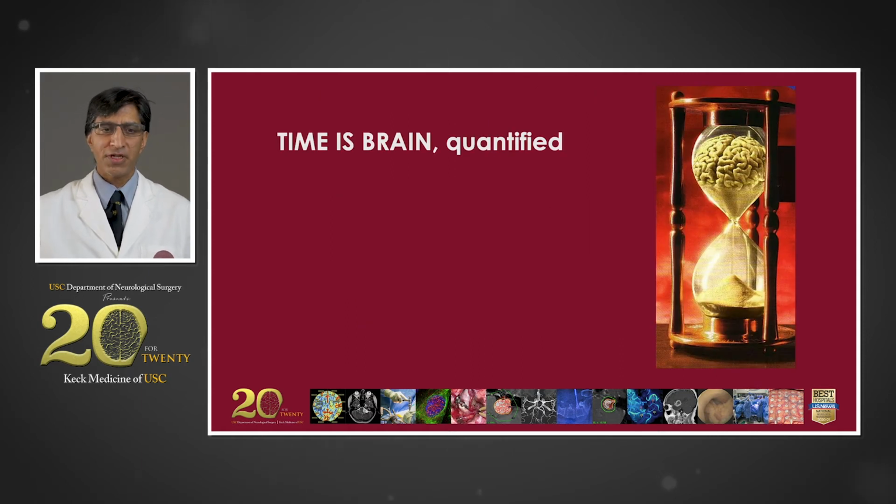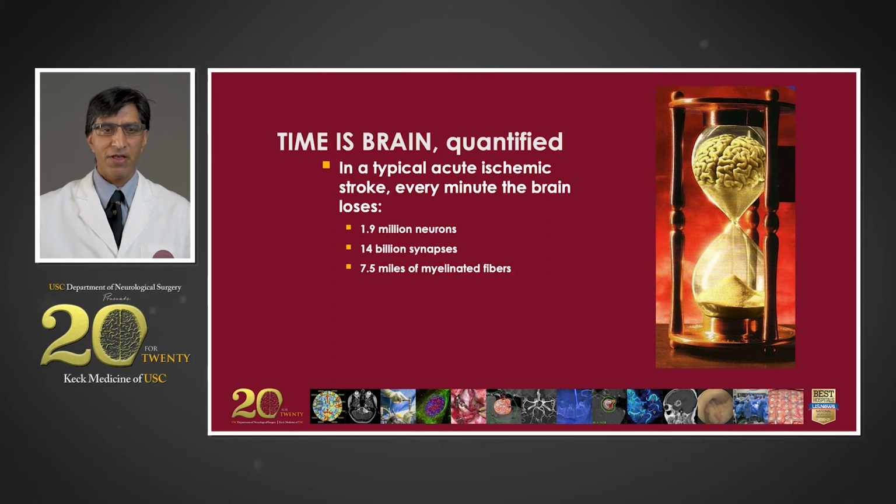So our mantra is time is brain. And to just put that into numbers, in a typical acute ischemic stroke, every minute the brain loses nearly 2 million neurons, 14 billion synapses, or the connections between neurons, and more than 7.5 miles of myelinated fibers.